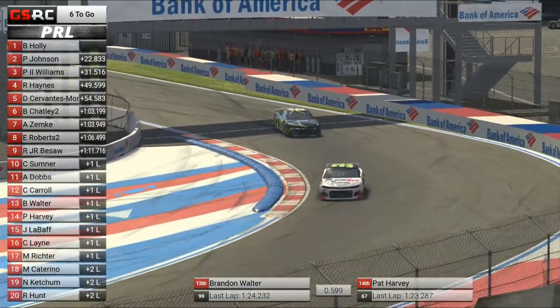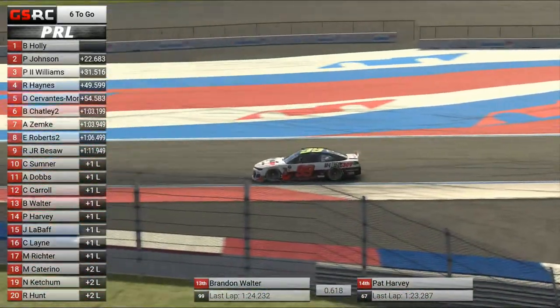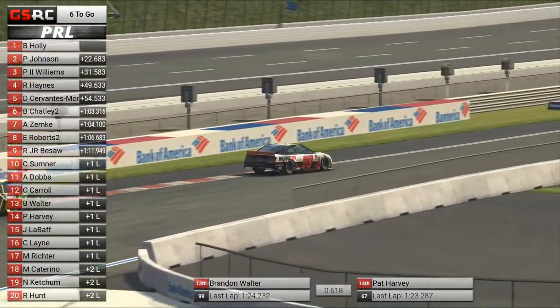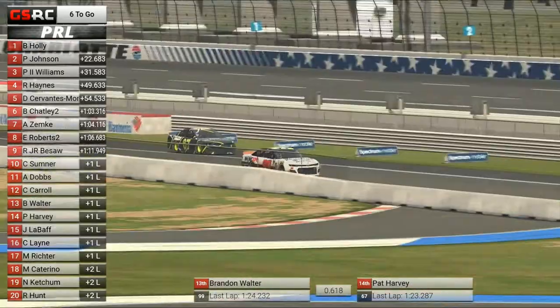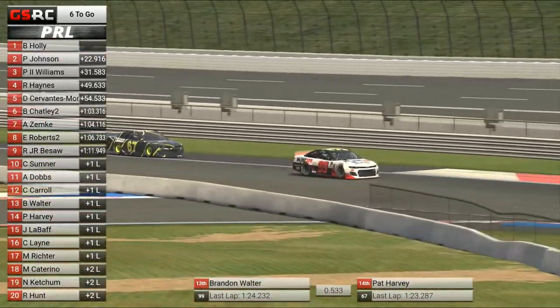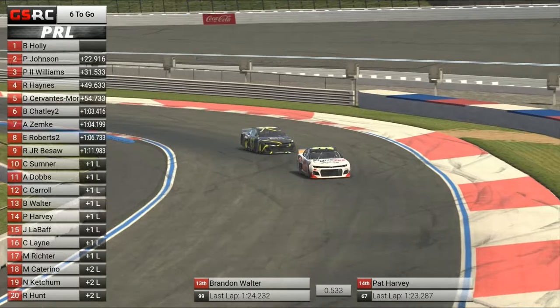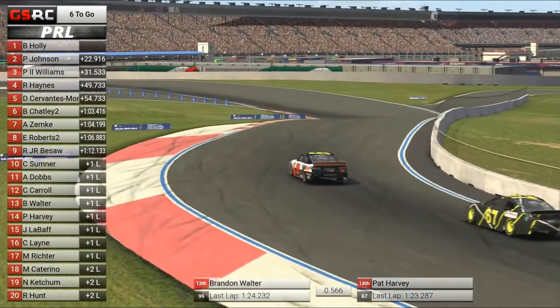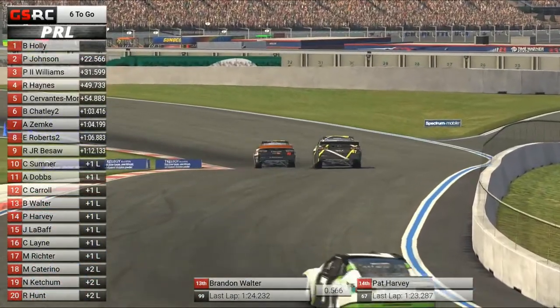P3s also, though. Getting a bit interesting here. We mentioned that 7 machine, Rob Haynes trying to reel him in. But we also see this battle again between Walter and Harvey. This is P13. Walter having a bit of wheel spin, Harvey trying to pick up pace. This is just in front of P3.